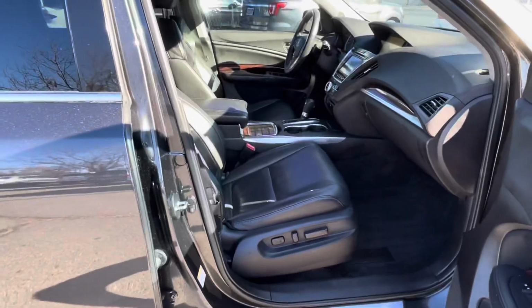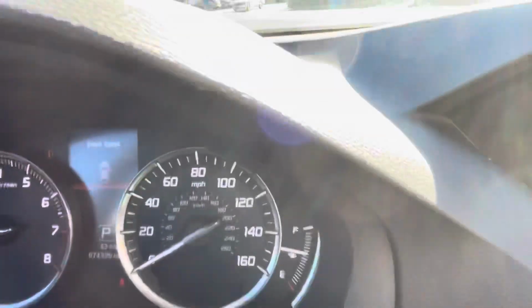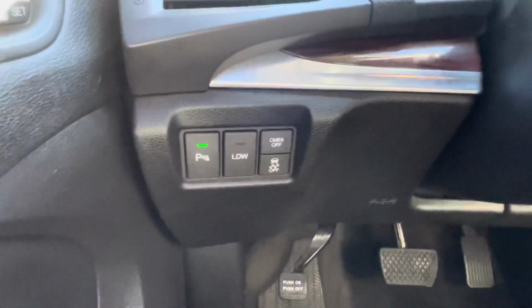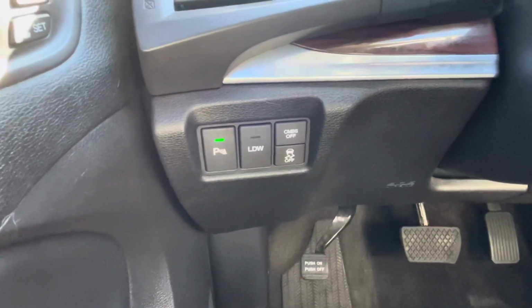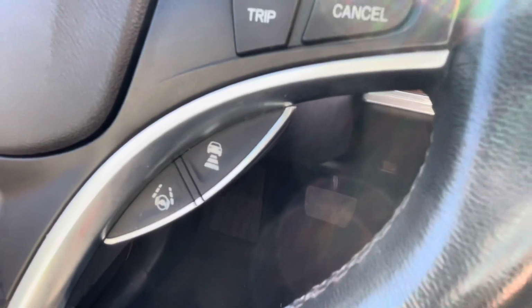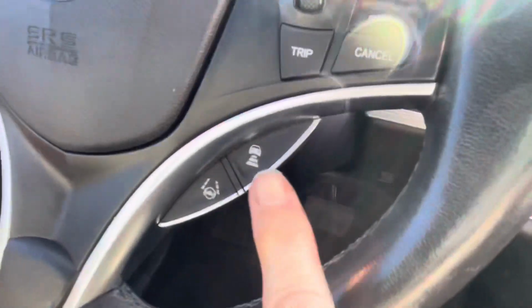Let's go up front. You have dual power seats. There are no caution or warning lights on. You have, let's see here, lane departure warning, traction control, and then over there you have blind spot monitoring, power seats for the driver, power locks, power windows. You have the push button start, collision warning. Again, this button here kind of alerts you if you're departing out of your lines.